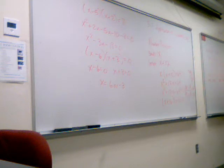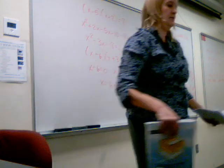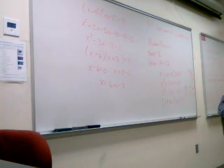Okay, the next one is a geometry problem, and the picture is on page 325. It's just a rectangle. Don't worry about it. A rectangle, and I think what it tells you is its length is 3 more than the width. So if this is the width, what is the length? If it's 3 more, it's the width plus 3. So we have width and we have width plus 3. We need to find the area. What are the possible widths?